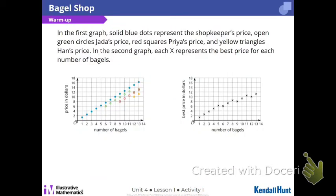Open a bagel. I want to point out and look at some stuff here. So these different dots on the left, those are the different situations. See these blue dots? Which person would be the blue dots, do you think? I think the shopkeeper. $1.25, $1.25, $1.25, $1.25. Now, why aren't the dots connected? Why is it discrete? That's the word we use for it.